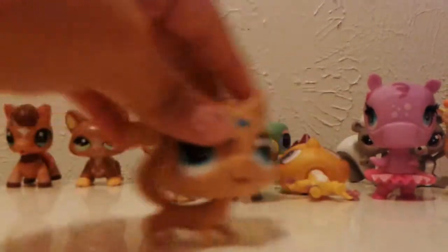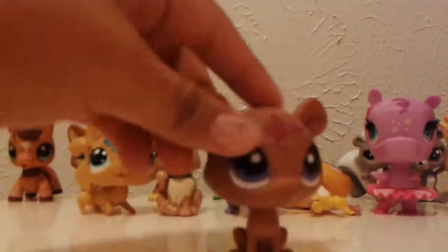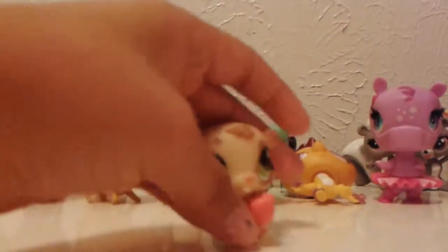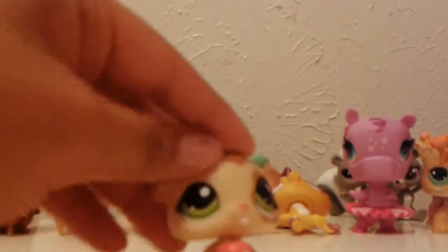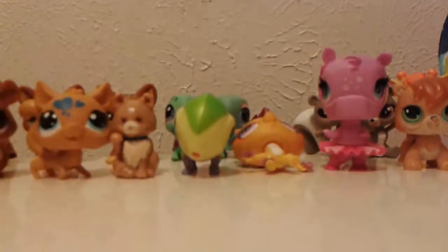This is a squirrel, I think, from a blind bag. Also from a blind bag, a cheetah or a lion, I guess. This lizard, not from a blind bag. Of course it's not. This one's famous, I guess. I do not know how, because my friends say that it goes meow, meow, meow. Something like that. So I'm going to put it right over here.